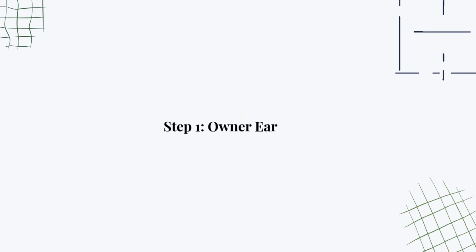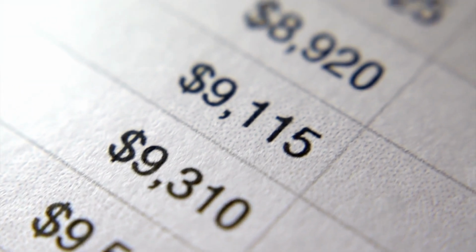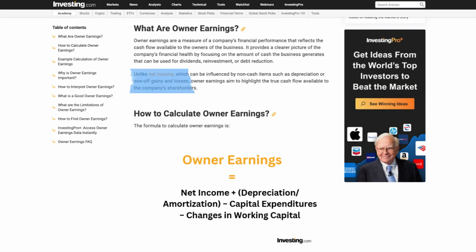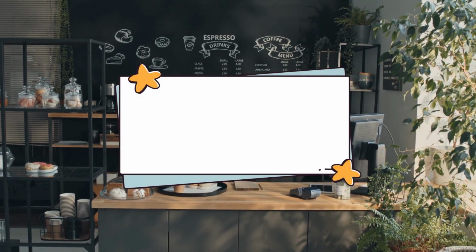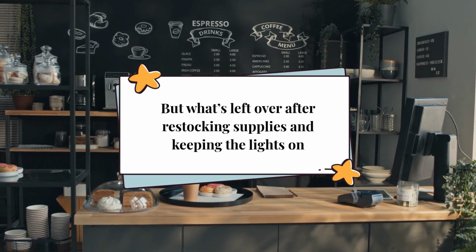Step 1. Owner earnings, the cash that truly belongs to you. Buffett doesn't just look at profit on paper, he looks at real cash. He calls it owner earnings, which basically means the money the business makes after paying for everything it needs to keep running. In simple terms, owner earnings equals real cash coming in minus cash needed to maintain the business. It's like owning a shop. Your owner earnings aren't the total sales, but what's left over after restocking supplies and keeping the lights on. That's the money that actually belongs to you, and that's what Buffett uses in his DCF.